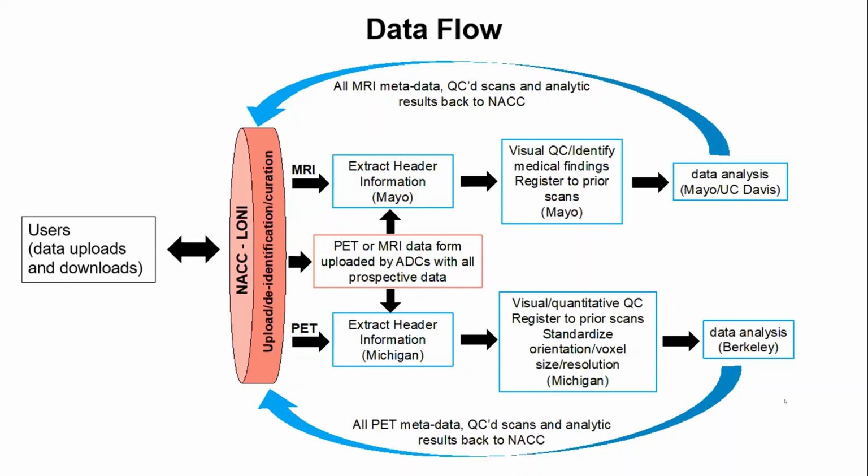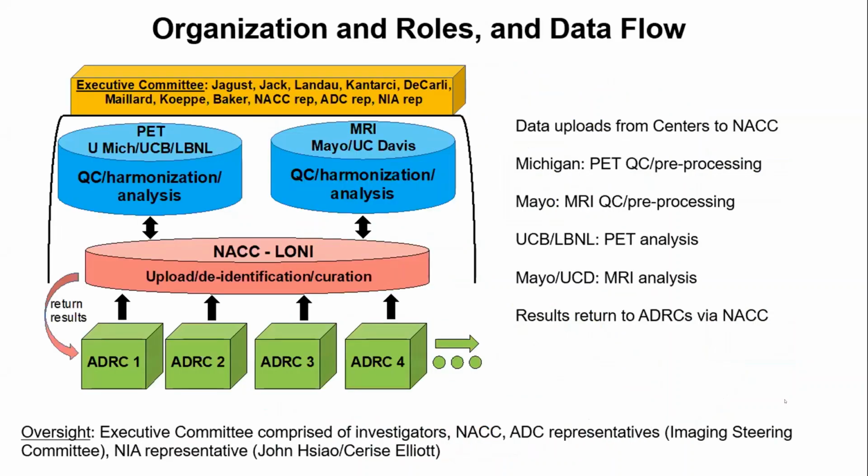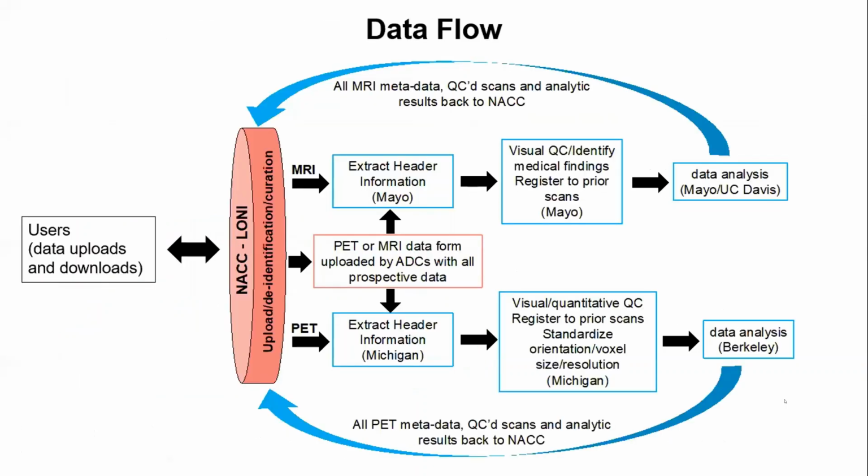So again, on the left, users are uploading the data. Also, they're able to download the data. I didn't mention on the previous slide, data will be returned to the ADRC. That little pink arrow at the bottom, the results will return to the centers. And so how you want to use them is up to you. Back to the next slide.